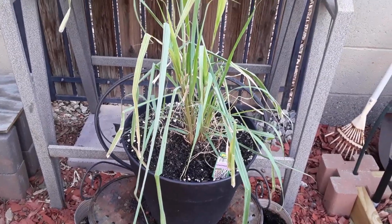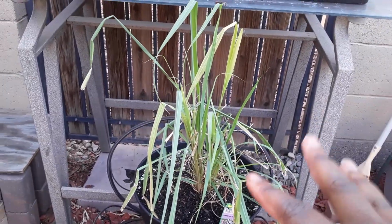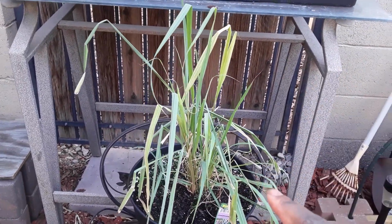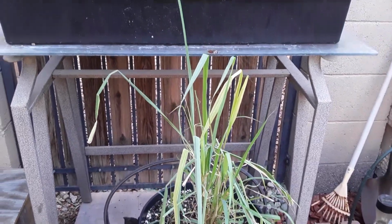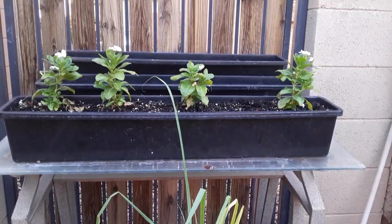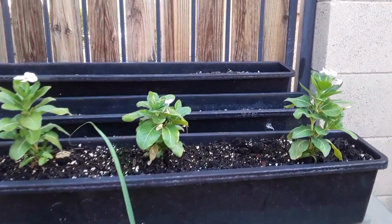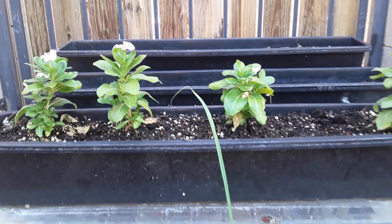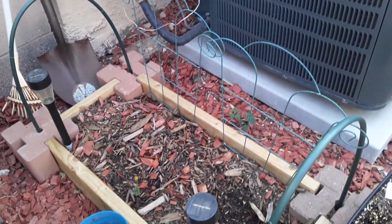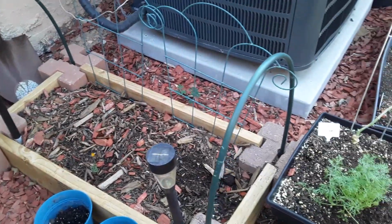So my lemongrass is actually doing really well. For those of you guys that are looking for something that can take direct heat, this lemongrass is it, because it gets the full 106 degrees out, and there's no shade cloth on this, along with these flowers too as well. I'm not sure what type they are, but they're really pretty, and they've been in the full sun and they're doing well.